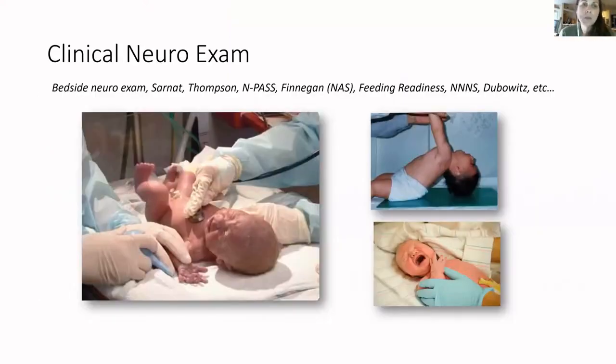So what are some of the things that we can do for clinical neuro exam? Basically, anything we can do for the baby, right? So this bedside exam, right? So just the head to toe exam that all of us were taught, probably differently, right? So all of us were taught by someone, some preceptor, to do a head to toe neuro exam. If you're a nurse practitioner or an advanced practice person, someone probably taught you to do it a little bit more detailed. But there are also amazing tools that we can use as well.